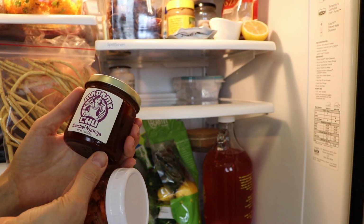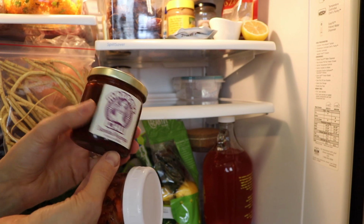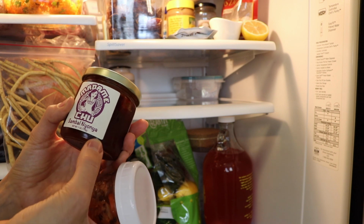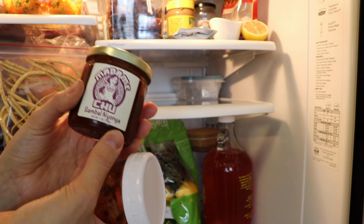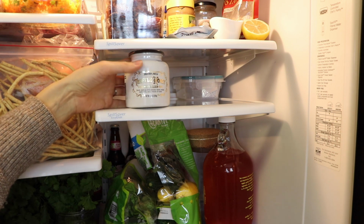I've got some spicy sauce, this Madame Chu Sambal Nyonya. This is a local company. This is a Madison company. This is a nice little hot sauce. All right, and then I've also got some truffle honey mustard from Trader Joe's.